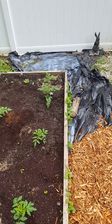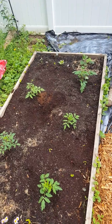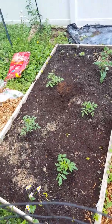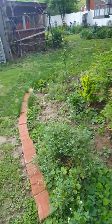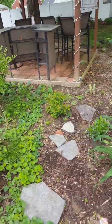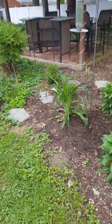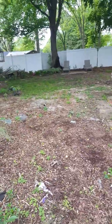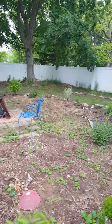We've got strawberry at the end, a watermelon, I believe, and the rest are different varieties of tomatoes. So I think today this is going to be my project, is to get all the weeds out of here. And maybe mulch or put down some topsoil like this. I did, however, get most of the weeds out of here this week. There and there.